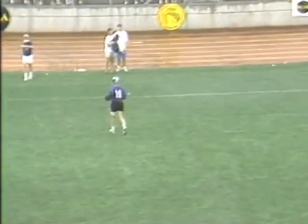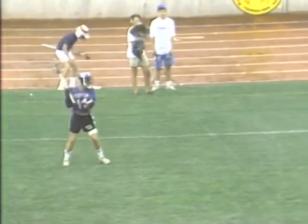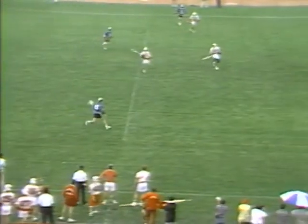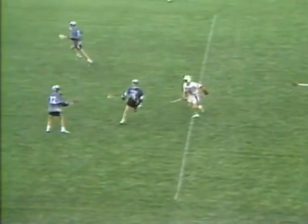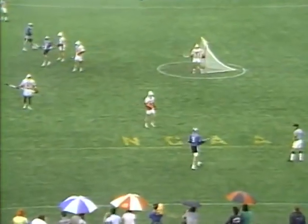But the key thing for Maryland is to get the good shots, make the good mental decisions, and get some shots on goal. Hopkins had a 4-2 lead after the first quarter. They extended it to 7-4 at the break. That's where we are now, and the Blue Jays are on the attack. Brian Wood, number 15. Senior out of Baltimore.